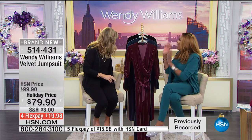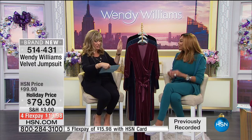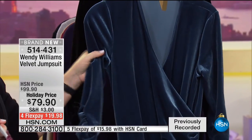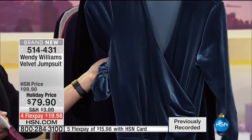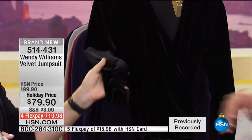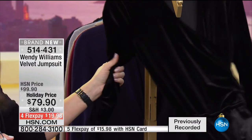Wow, there's 400 left. All right, I want to walk you through the colors quickly before it does sell out. I'm telling you, this is what we're calling wine. It's 30 and a half inches in its length. Look at the teal. And then LBJ, black. Little black jumpsuit. Look at that. Do you see the richness of that velvet?